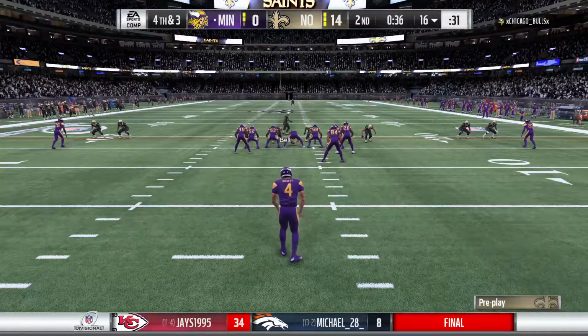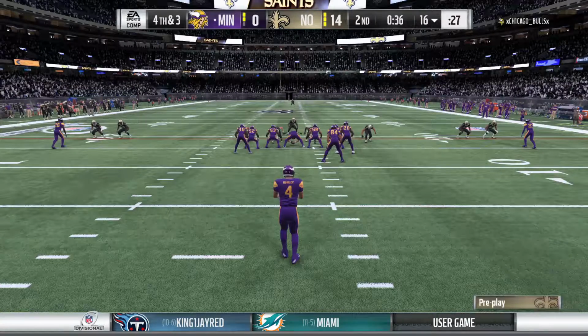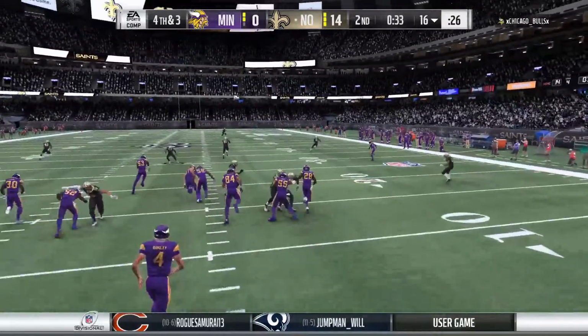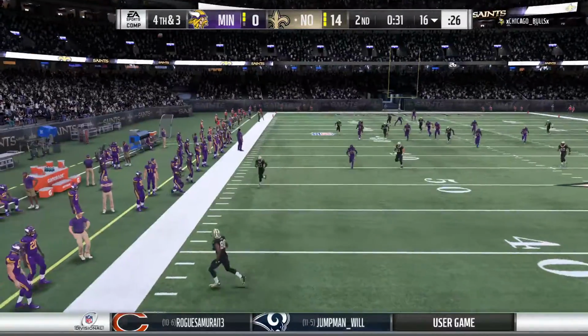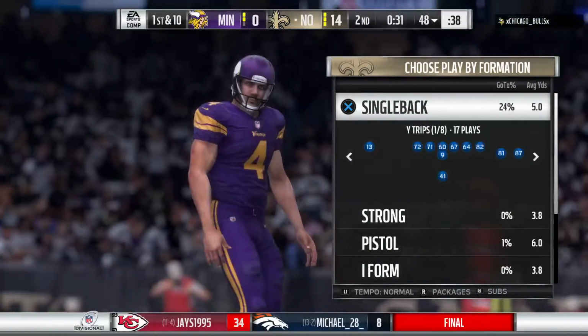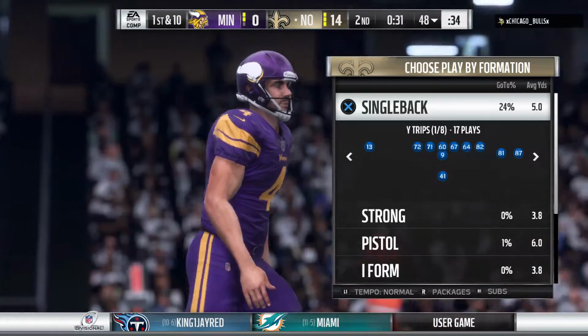Here's Ryan Quigley now, standing just outside his own goal line. And where will this be spotted? The side judge says it went out just across midfield. Now the Saints offense, they get ready to go back to work here.